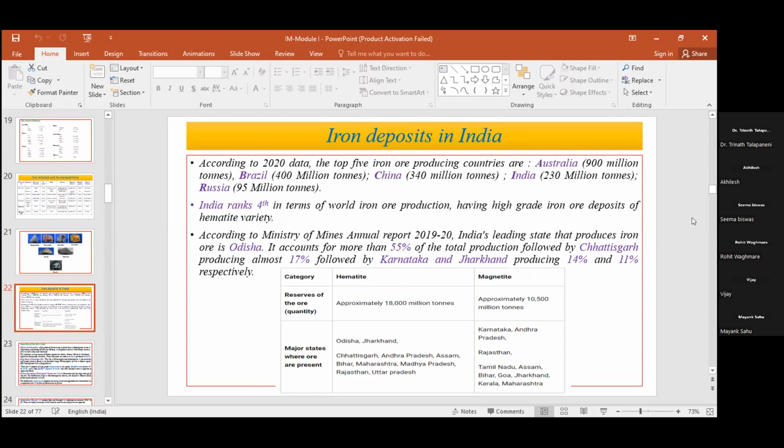We'll see the iron deposits in India and what are the various states which are contributing major sources of iron ore deposits.